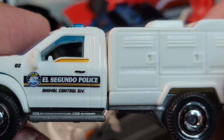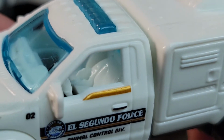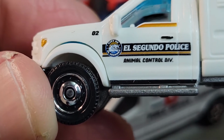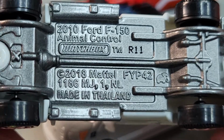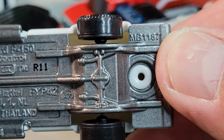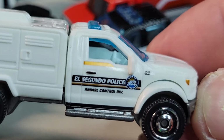Animal Control Division, El Segundo Police. You can see the interior on this one pretty good because it's white. Blue glass. City of El Segundo badge. 2010 Ford F-150 Animal Control. 2018 casting release date. That's probably the tool number. Matchbox 1187, I'm guessing. Could be wrong. And pretty cool. More deco would have been awesome on this, but I like it.